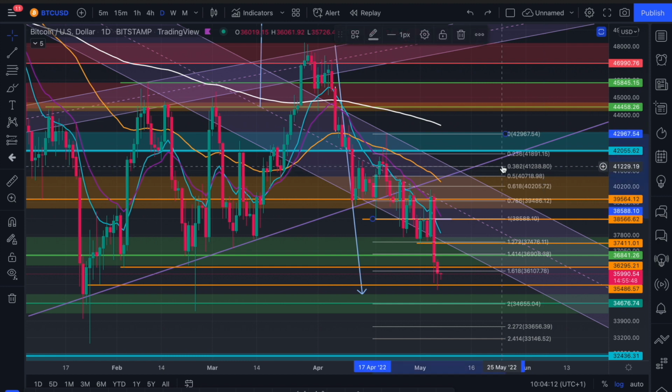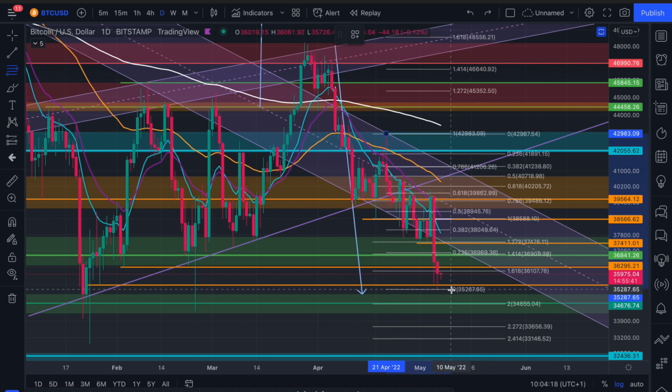So for now, I will be using some Fibonacci's. I have to leave this old one because we need to know if it is going to reclaim the levels, the 1 fib level. But yeah, you can see that if this is your low at the moment and we don't know this, the wicks are telling us that potentially it is.